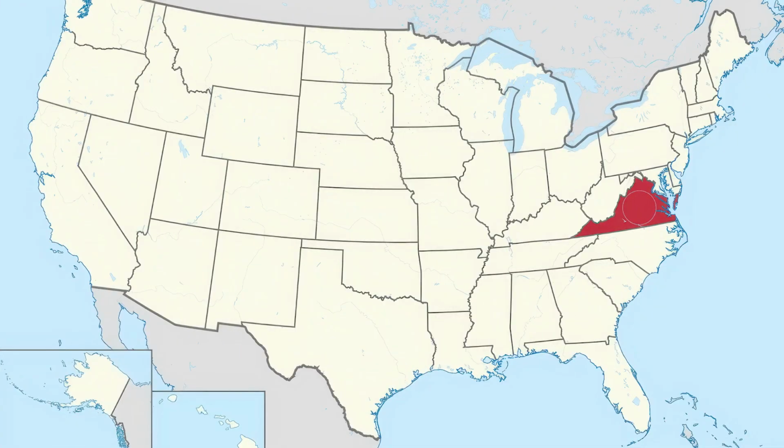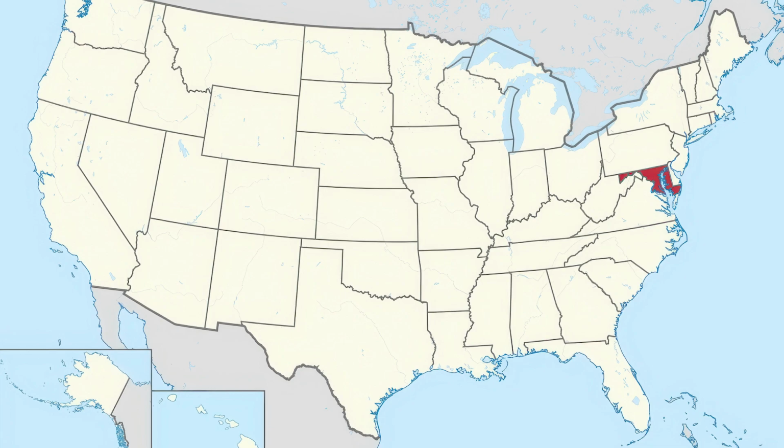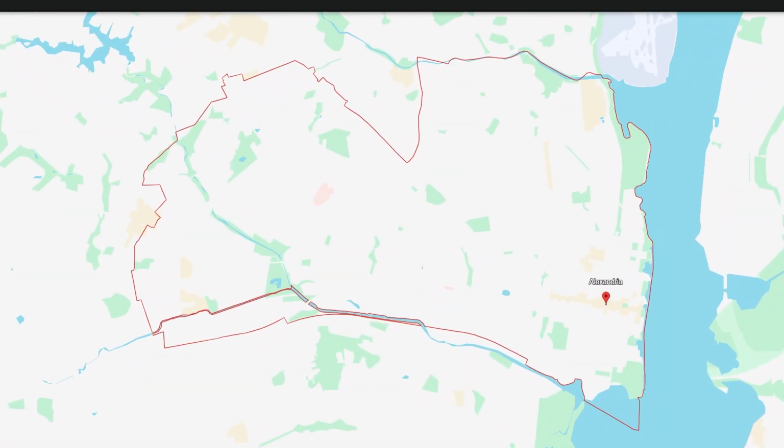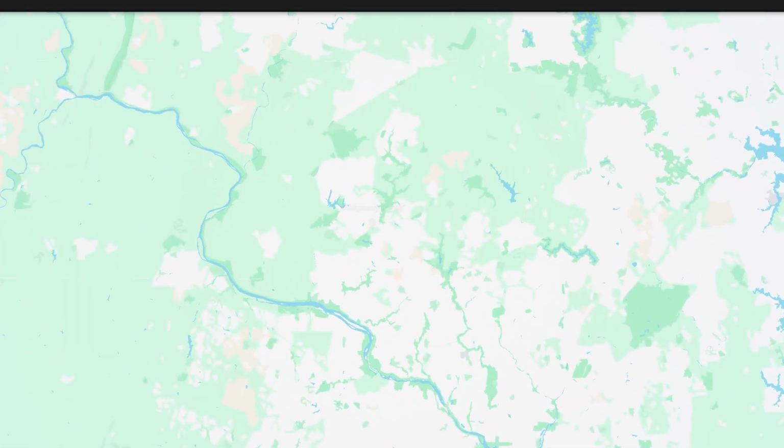As a homeowner, property taxes are probably going to be one of the bigger taxes that you encounter. So how do they differ between Virginia and Maryland? To figure this out, I'm comparing property taxes between two Virginia counties, Arlington and Alexandria City, and two Maryland counties, Montgomery and Prince George's. Get ready for some math.